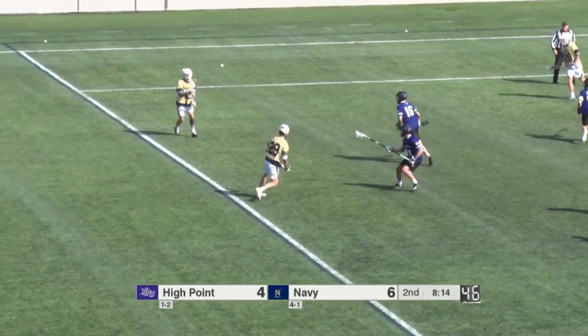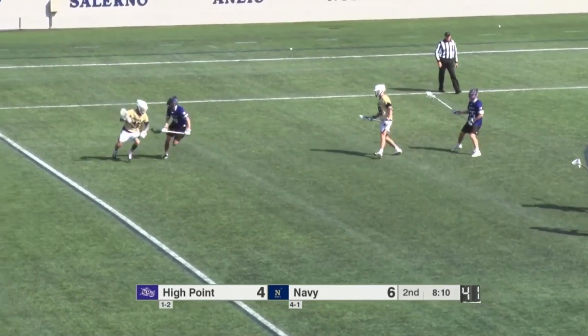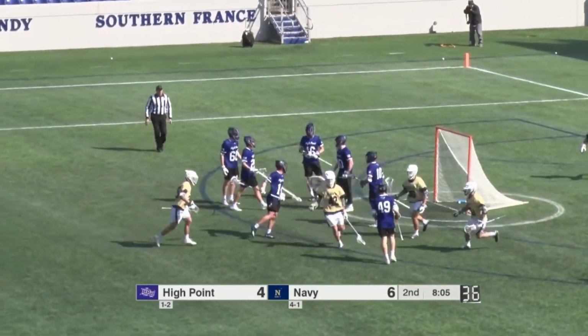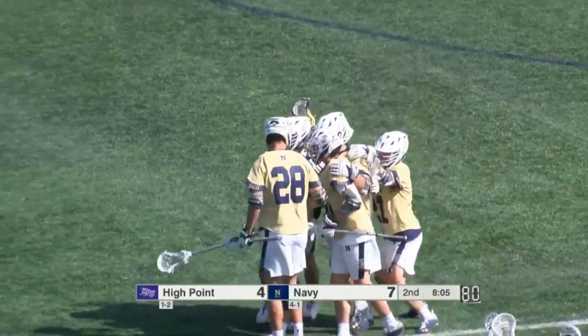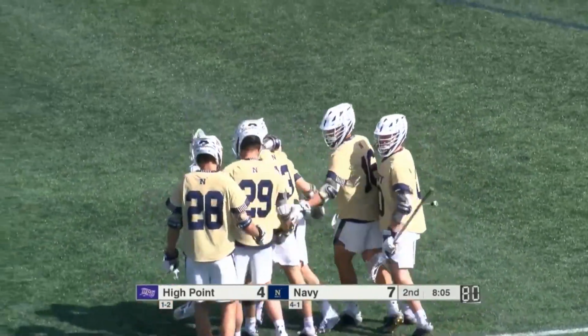Here's Skalniak. Max Hewitt with it now. Hewitt has 2 goals to lead the mids so far in the contest. Hewitt back to his left. Hewitt inside. Hewitt's got a hat trick. His first career 3-goal game. And Max Hewitt, it's the mids back in front by 3. They lead it 7-4. Love the celebration there from Hewitt afterwards.